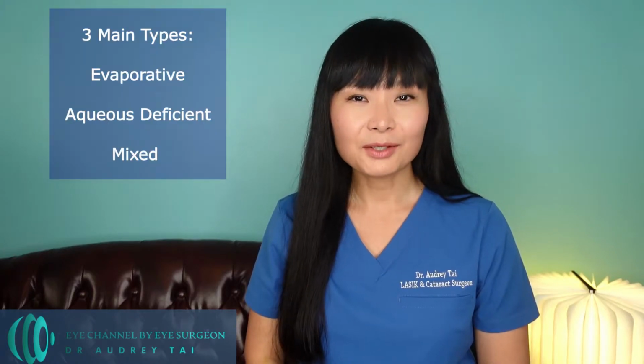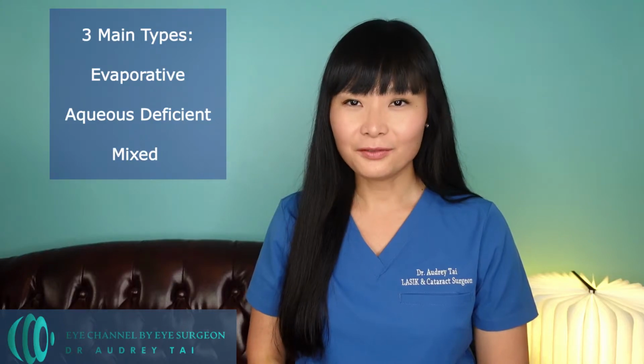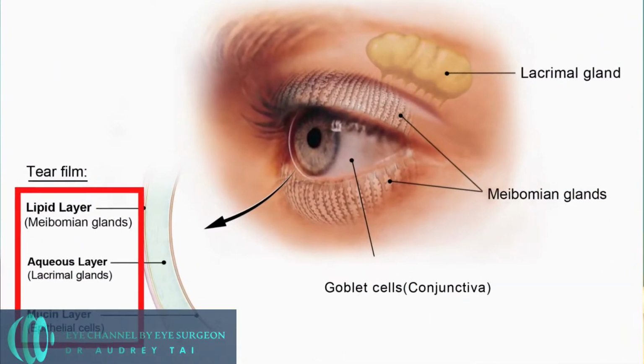To understand which dry eye treatment options are right for you, it is important to understand what type of dry eye disease you have. There are 3 main types of dry eye disease: evaporative type, aqueous deficient type, and mixed type. There are 3 different layers of the tear film: lipid layer, aqueous layer, and mucin layer. And each of the 3 types of dry eye disease is caused by a problem with one of the 3 different tear film layers.